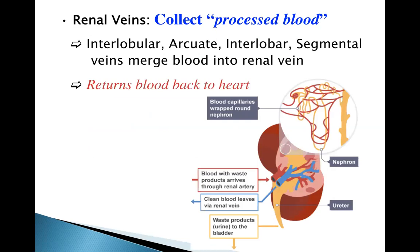All right, and then the blood gets processed and goes back to the heart. All right, so this is just a nice inset showing you blood with waste products arrives to the renal artery.